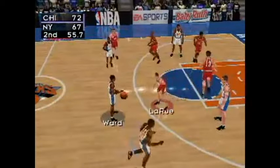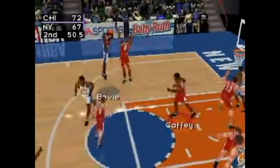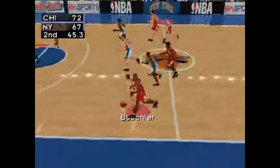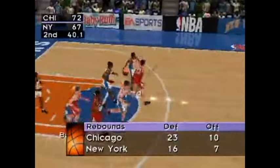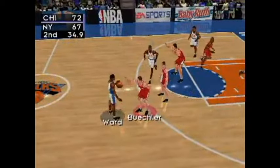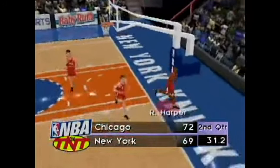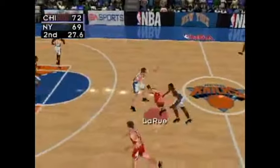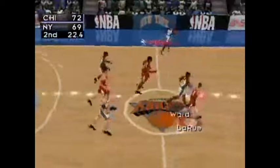Inbound pass to Ward. From the right side to Mills. To number 13. He puts up the jumper. Nope. Buechler with the jumper. Rebound by number 13. Ward to Williams. He goes up with a turnaround jumper. Great shot. Inbound pass to number 5. He puts up the jumper. No! Defensive rebound by Mills.